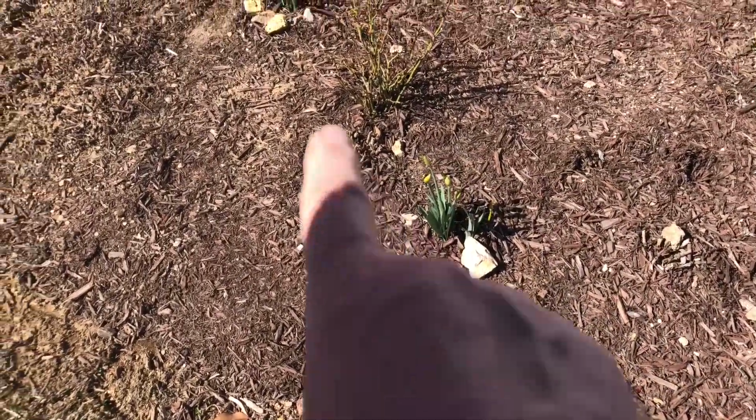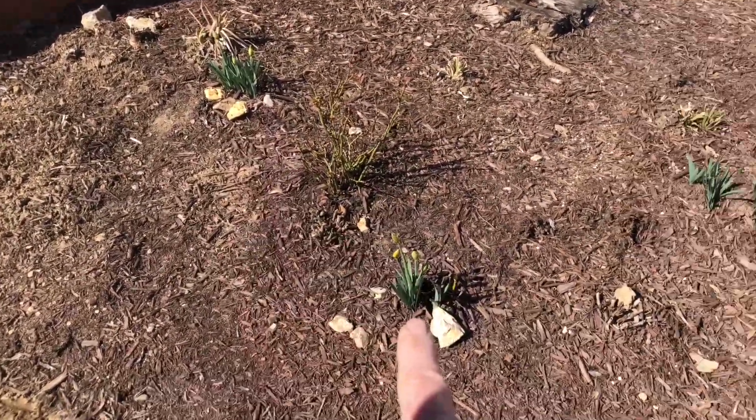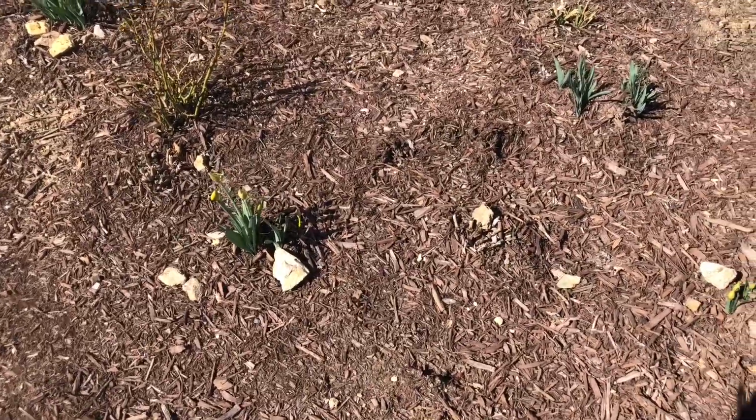There's that one and that one. So several of them are the same. So this one's the same, this one's the same, and this one's the same. Those are daffodils, and they'll come at the same time. And then right behind that, you've got sedum, sedum, sedum.